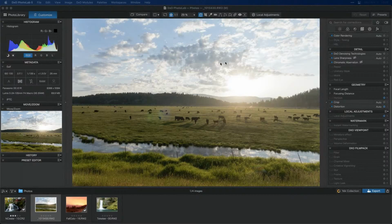Since I'm pointing straight into the sun, we are obviously going to have some limitations on recovery. I'm not going to be able to recover highlights from right in the middle of the sun. We know that going into it, but it's meant to be this kind of high key, slightly washed out, straight into the sun photo.